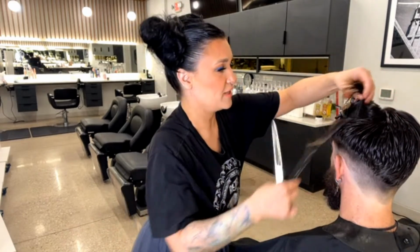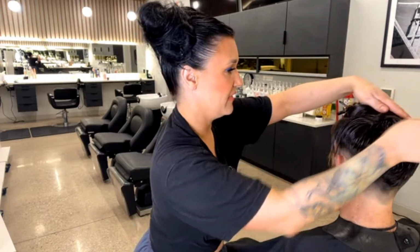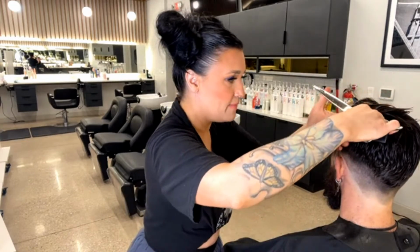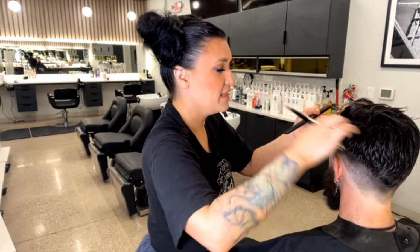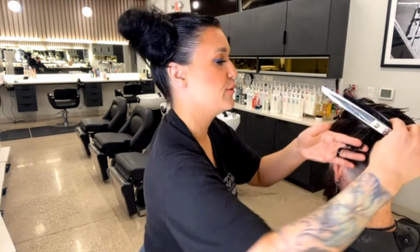So horizontal section. I'm going to push that hair up and over to get it out of the way. As you can see, grab that section horizontally, elevate that at 90 degrees from the head shape, and connect this with your baseline, being very careful not to cut into your baseline.